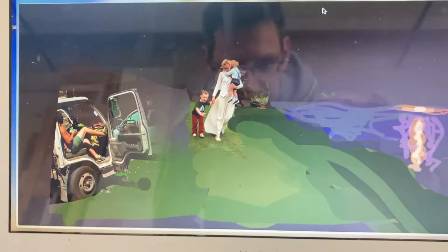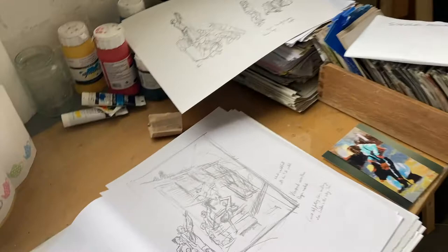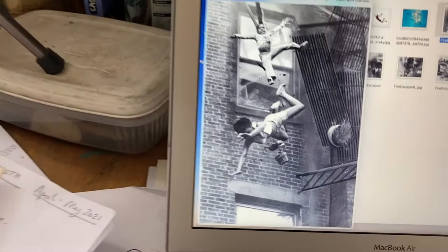Hopefully improving the composition slightly. So these things, this is some of the images that are emerging. These drawings are based on a very famous photograph. I'll show you the photograph now. Of a bit of a tragedy, really. A lady and a child falling from a broken fire escape.